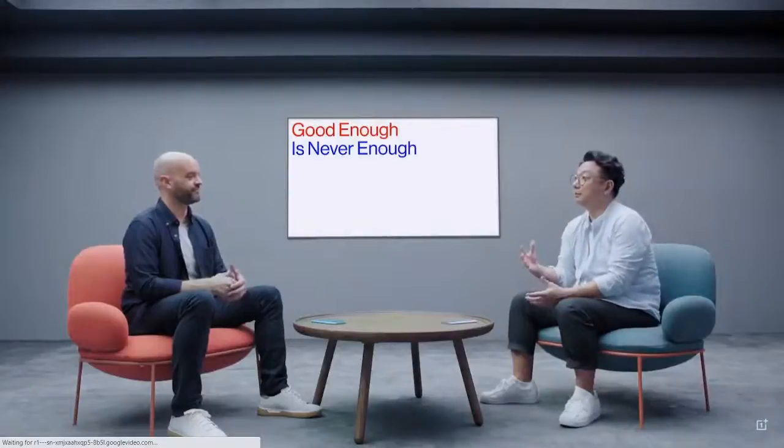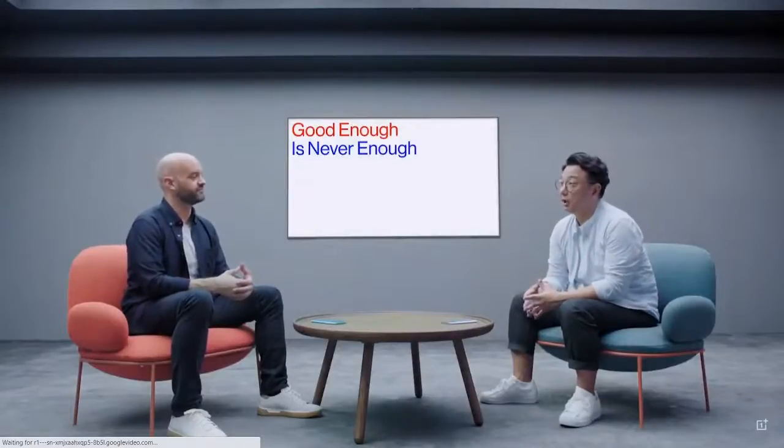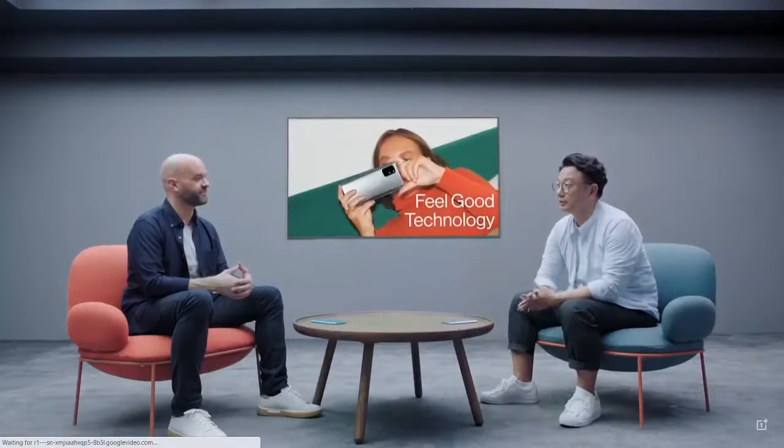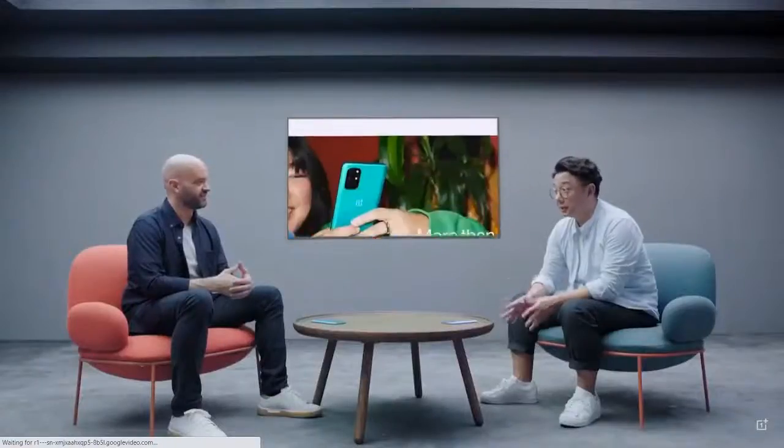Exactly, but it's more than just how the phone looks. The way it feels in your hand is also really important. Yeah. So let me ask you one question. Do you know how many times per day an average user picks up their phone? I don't know, maybe 25 or 30? Not really. More than 80 times per day.